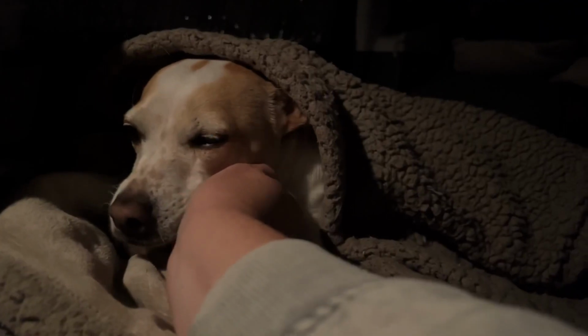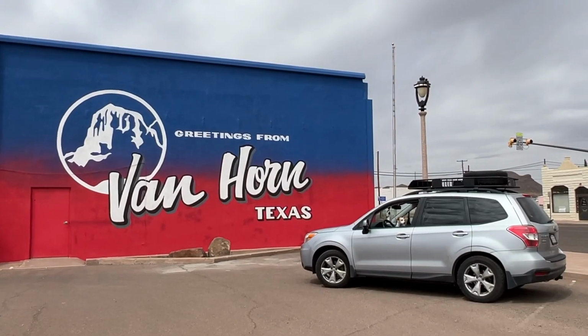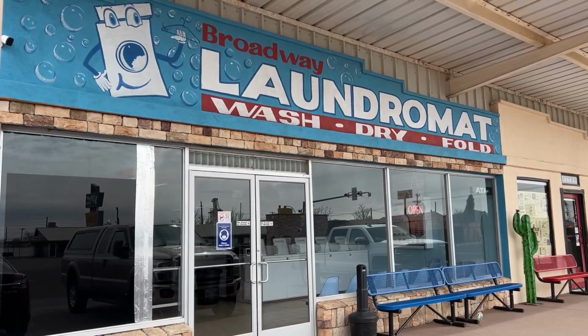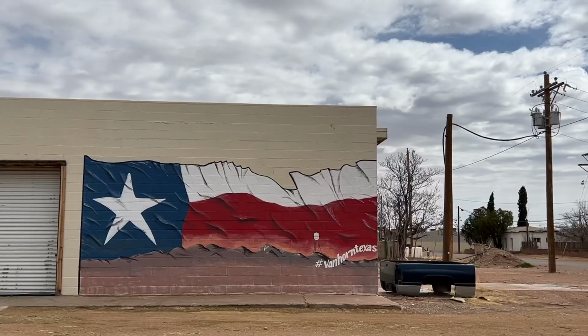I had never been to Southwest Texas before, so I was really curious to see kind of what the landscape was like. I knew there'd be a bunch of little towns, so we did some chores and things before getting back on the road and heading a little bit south towards Marfa.